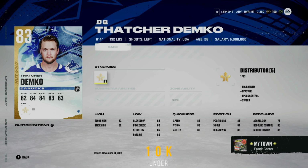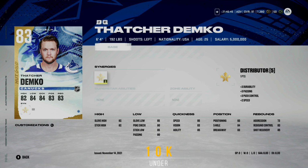Secondly, his speed is 85. That's pretty decent, especially for an 83 overall card. 85 speed is pretty good, and glove high is an 82. So not a bad goalie if you're in this category.